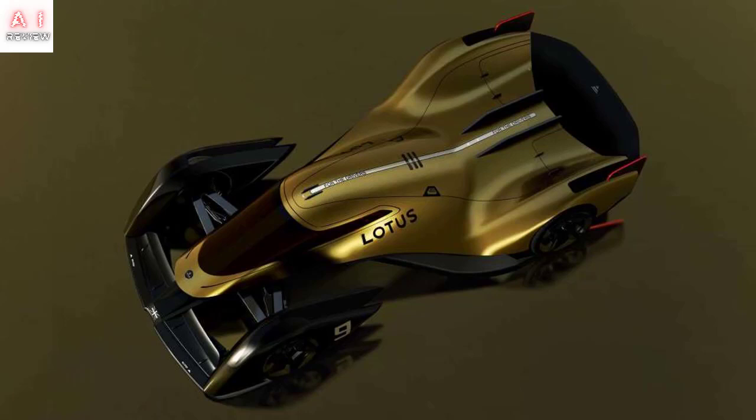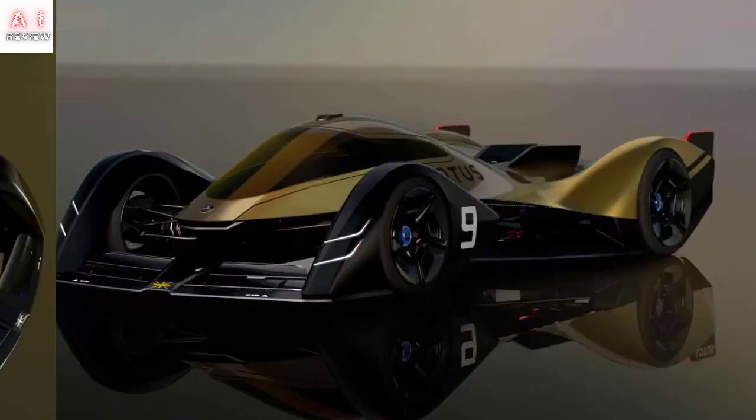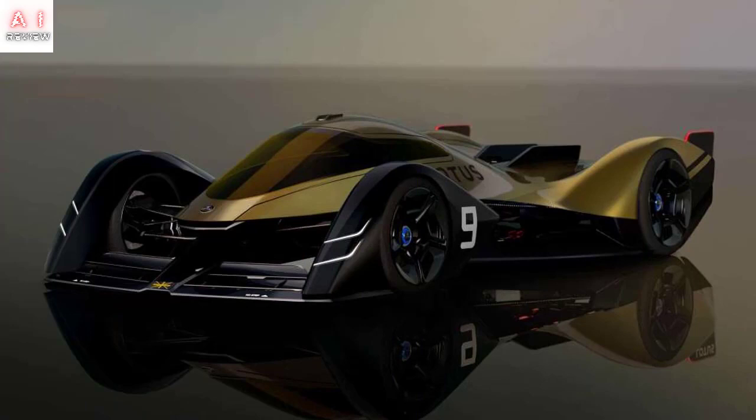Shaped by the wind. Faithful to the Lotus philosophy, which has always seen lightness as synonymous with sportiness, and to the needs of an electric car, the ER9 has super aerodynamic shapes. Not only that, the car has a body made of panels that can change inclination and shape according to speed and other parameters to ensure maximum aerodynamic penetration at all times.